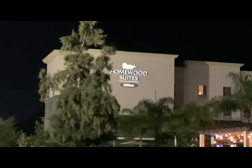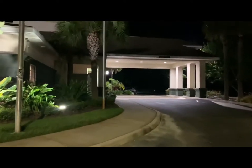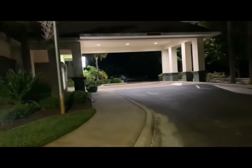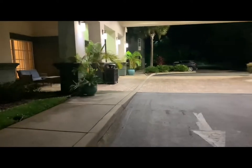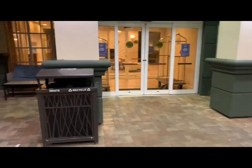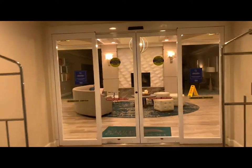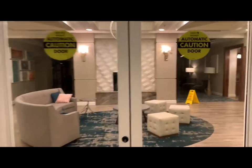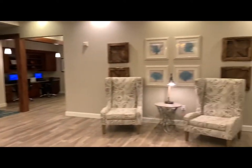Today, we are going to be touring the Homewood Suites by Hilton. Let's get to it. Lobby's over here. All right, here you are at the lobby. Let's go inside. This is the main lobby. Front desk.